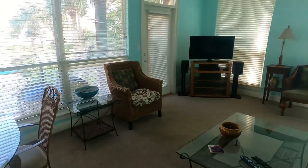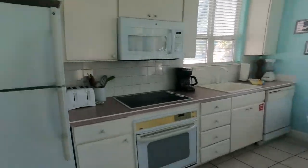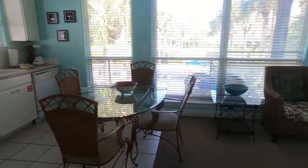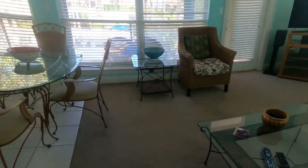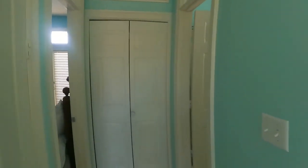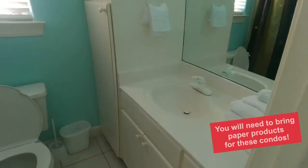Balcony. The kids are out on the balcony. Little kitchen. Table that seats four. Fridge, coffee pot, blender. You come down this little hall and you have your first full bath.